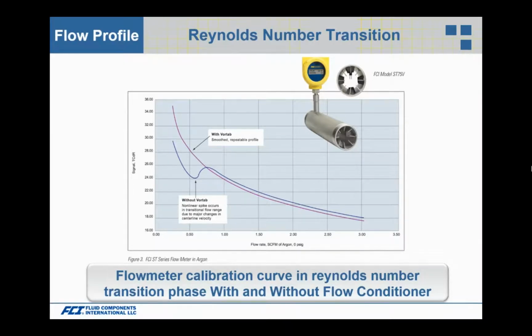If we go from a low flow, and you can see in the blue line, which is just to the left of the purple line, without Vortab, you can see where that flow begins to increase and that delta R, that change in resistance, begins to decrease. And then all of a sudden we go through this transition period where we're going from laminar flow to turbulent flow. And what that does is going from that bullet shaped to more of a flat flow profile, it's actually showing that we're decreasing flow, where that blue line all of a sudden begins to go up after 0.5 standard cubic feet per minute. That's very important to understand.